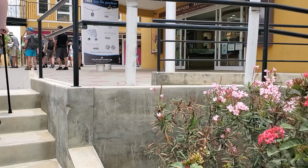Walking through the town of Kralendijk, Bonaire, and you can see behind me our giant cruise ship. We just finished our excursion and we went to see the salt flats, the slave huts, and the surfer's paradise, the other side, the south side of the island. And now we're just taking a quick walk through the city because it looks so pretty and colorful.